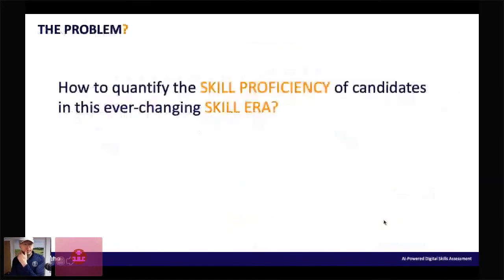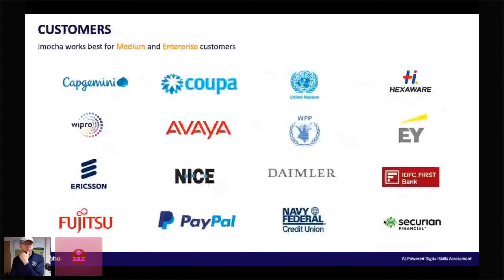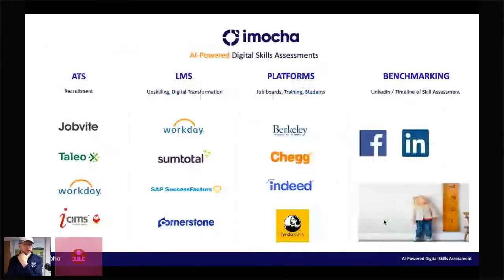Interesting. Okay. So these are a few clients currently, and not only that, but to help recruiters and hiring managers, we have integrated our system with 15 different applicant tracking systems. We have integrated with JobBite, Taleo, Workday, iSense. In terms of upskilling and reskilling, we have integrated with Workday, SumTotal, SAP SuccessFactors, and for platforms, we are integrated with Chegg, Indeed, etc. Gotcha.